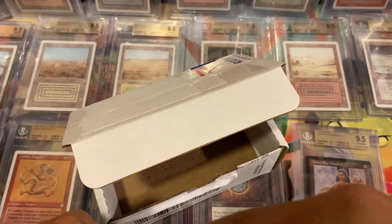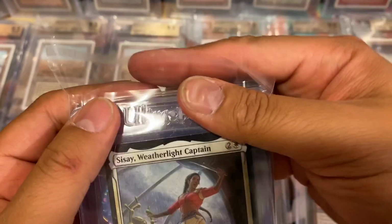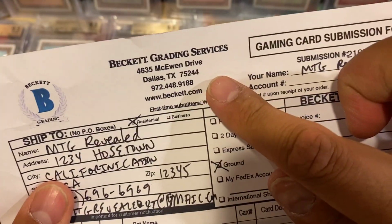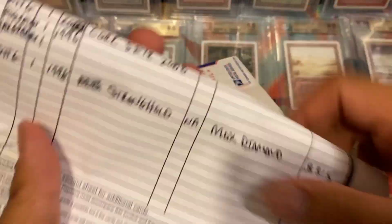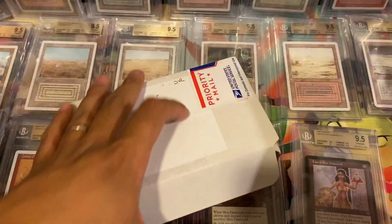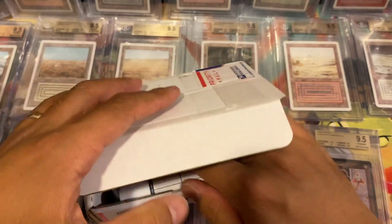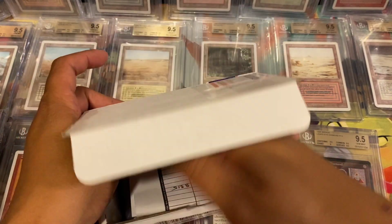And let's mess around with it some more. Here we go. All right, make sure that's sealed up in bubble wrap. Let's say, pretend it's in bubble wrap. Stick it in there and make sure you write down their address, okay? Fold it up. Make sure you don't forget this, or else you're going to send it to them like, what the heck is this? Don't forget your submission form. So we're going to put that in there. All right, boom. And make sure you don't leave any room.